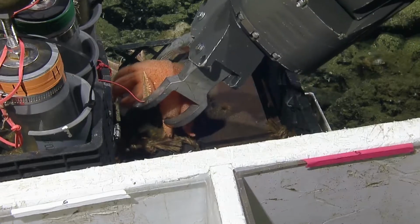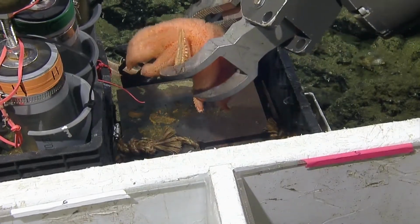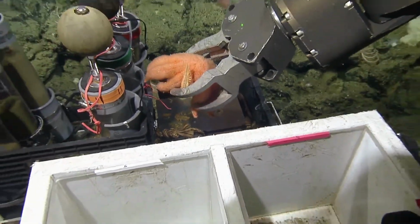All right, let's try that out. Full wide. Full wide.